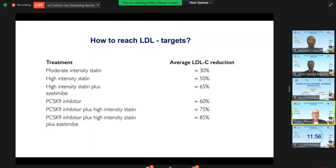With the potent statins combined with ezetimibe or bempedoic acid, we might achieve a reduction of up to 65%, which is sufficient in many patients. Adding the PCSK9 inhibitor, or maybe in future inclisiran, in combination with a statin or ezetimibe, we might even reach a reduction of about 85% in LDL cholesterol.